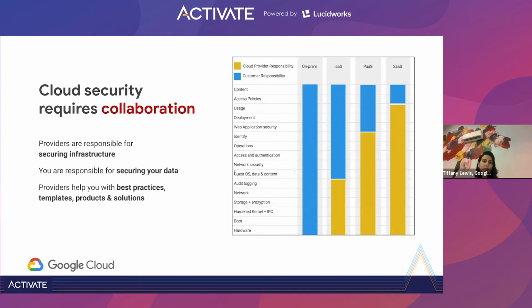Now, I would be remiss if I didn't address the shared responsibility model, right? So anytime we talk about a public cloud, there's the idea that the cloud provider assumes a portion of the responsibility and so does the customer. The amount of responsibility varies depending on the service used, but it is something that needed to be addressed here, right? And that I always like to remind customers of.